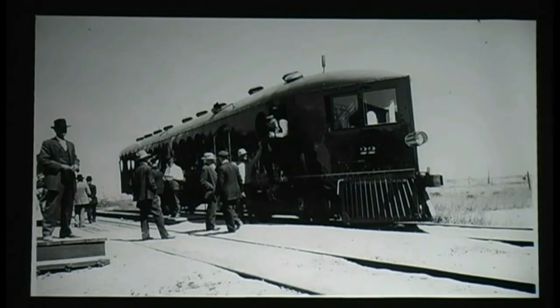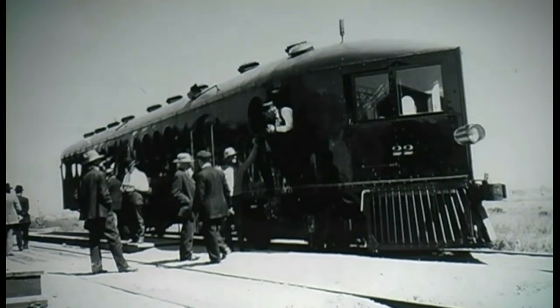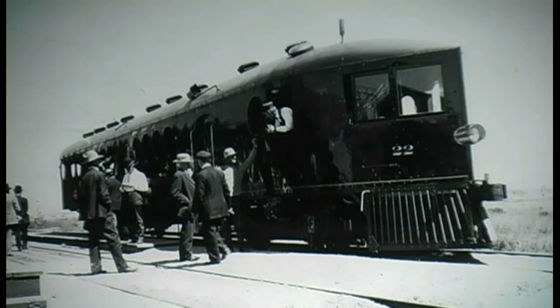So this is the end result. This is the 70-foot model. Now this is ours. This is the V&T engine. This was the 70th production model that came off the line in Omaha. It was ordered in late 1909 and delivered to the V&T in 1910.